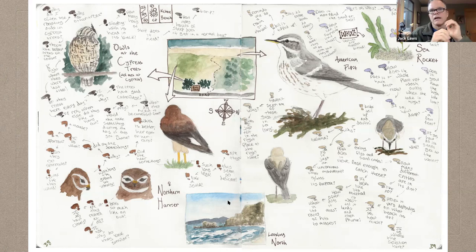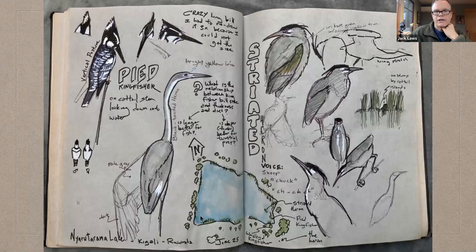And mad props on that. Here's using one of those strategies. Here's a little locator map showing where these different birds are hanging out around the edges of a little pond. So you're putting your observations in context. I like what you're doing with those big arrows kind of coming in. I think I'm gonna steal that approach.